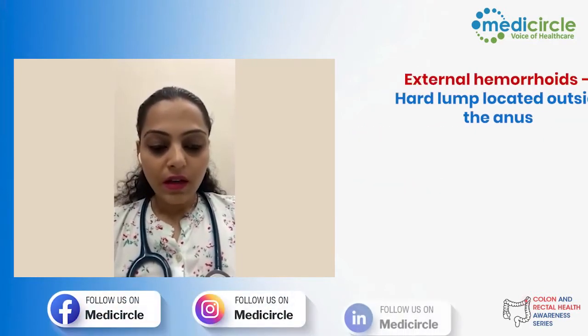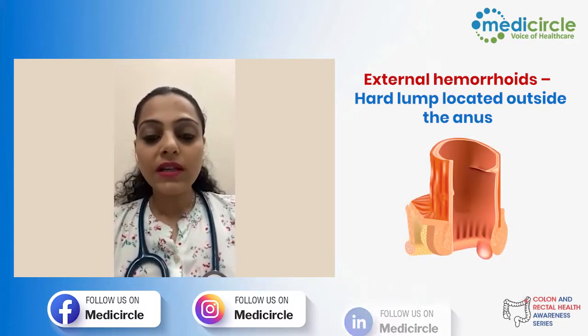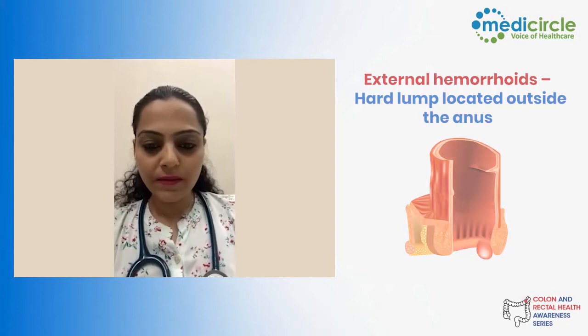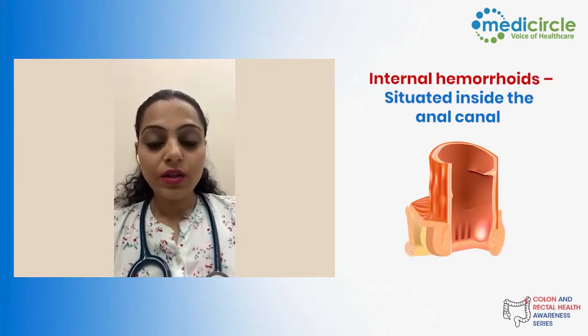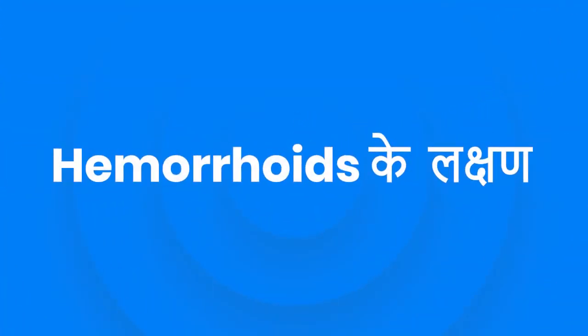So in external hemorrhoid, the piles are situated or located outside the anus, like a hard lump which is painful, which is swollen, and is known as external hemorrhoids. And the internal hemorrhoids are located or situated inside the anal canal or inside the anal verge, you can say. So, doctor, can you tell us some signs and symptoms of hemorrhoids?